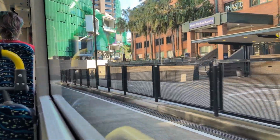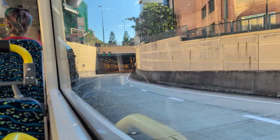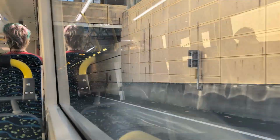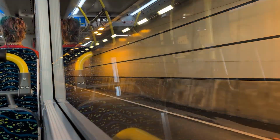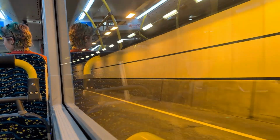So that 333 is like the main bus that goes on the Northern Busway from Chermside Shopping Centre all the way through, and then it just goes down here and to the Woolloongabba station. See, the stop button is literally pressed for every stop. Like, what's the point? Maybe at night, as I said, but still.